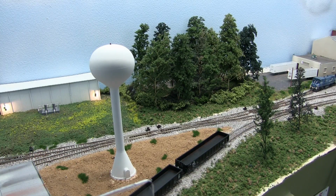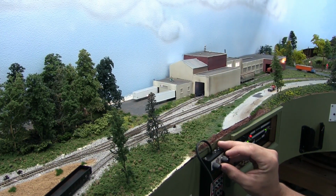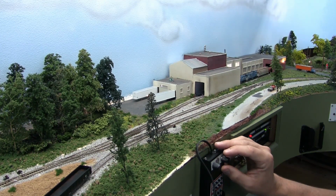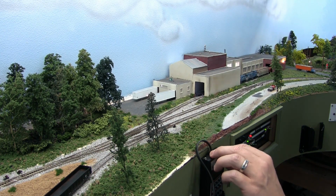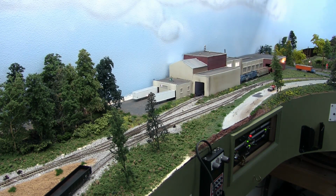All right, first thing we're going to do is we're going to couple and connect. Conductor's going to release the handbrake. 9625, push forward 5 car lengths. All right, coupling connect. Conductor's going to release that handbrake.